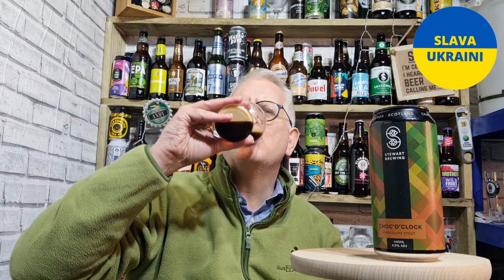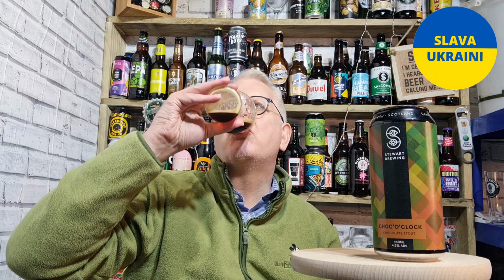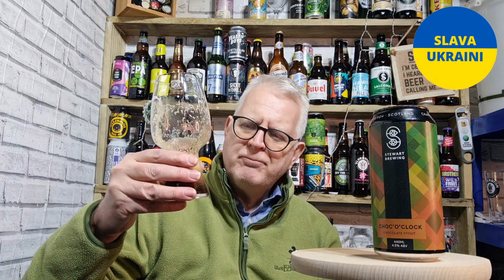A little bit of a hint, but that's all it is, of dark fruit on the back end. But it's just a real hint or suggestion that there's dark fruit in there. But I have to tell you, it is actually quite smooth. It is thin, but it's only 4.5%, so you kind of expect that a little bit.